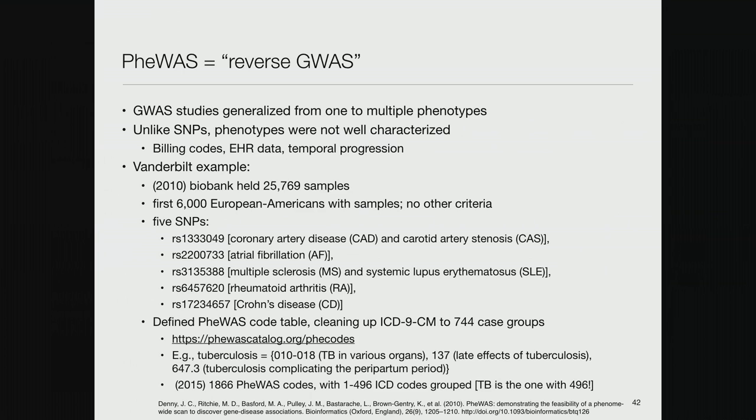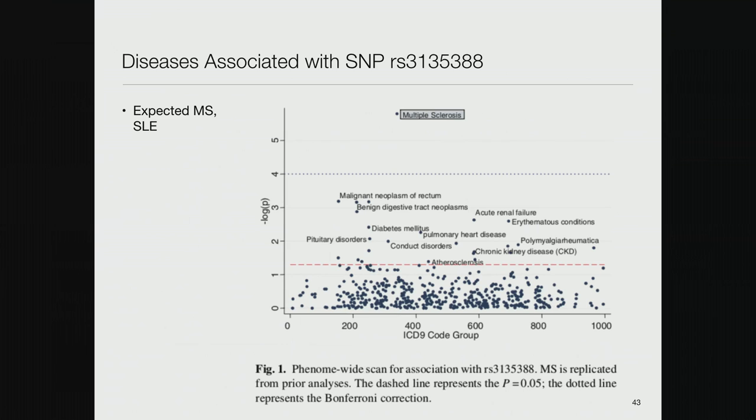And then the hard work they did was they went through the tens of thousands of different billing codes that were available, and they, by hand, clustered them into 744 case groups and said, okay, these are the phenotypes that we're interested in. And that data set, by the way, is still available, and it's been used by a lot of other people because nobody wants to repeat that analysis.